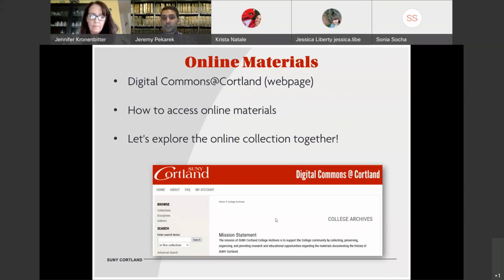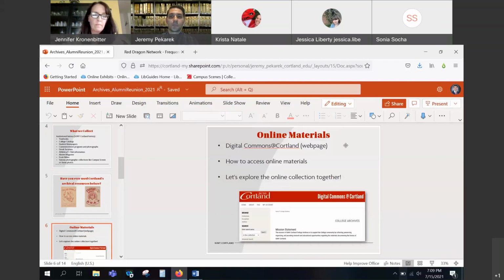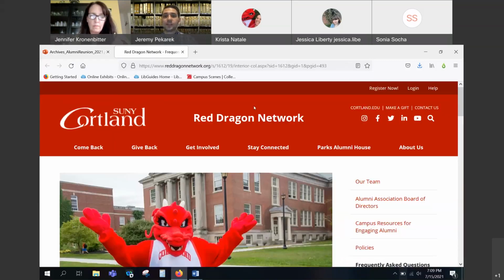So I'm actually going to jump out of the PowerPoint here for a moment and go right into Digital Commons. Digital Commons is the web page or the institutional repository, fancy word for saying our online site to collect materials. So let me get out of here. And so we're going to go right into the Red Dragon network.